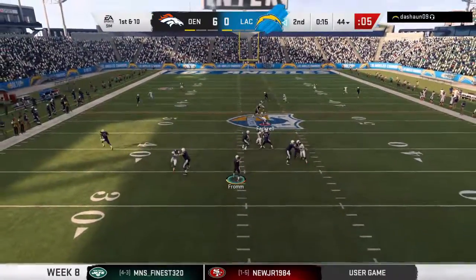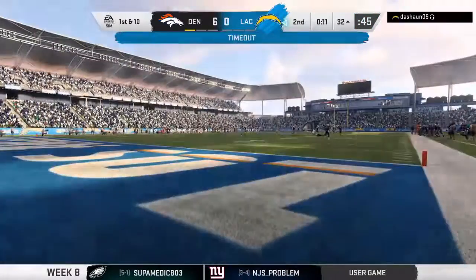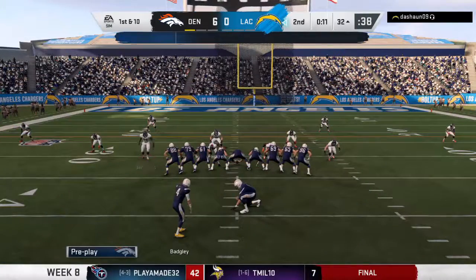They'll come out throwing here on first down. Across the formation, he's got a man. That's Allen. Chargers going to use their third and final timeout as they stop it with 11 seconds remaining in this first half.